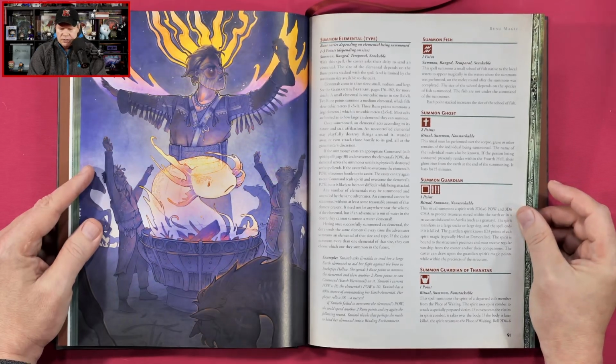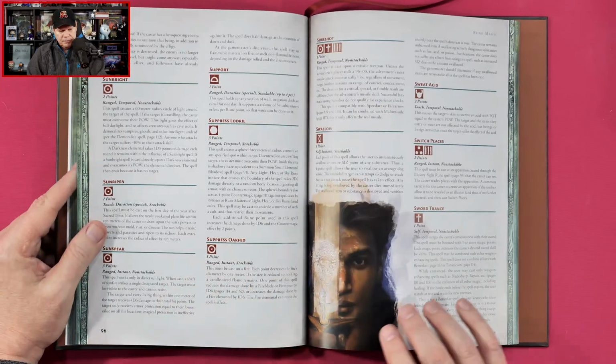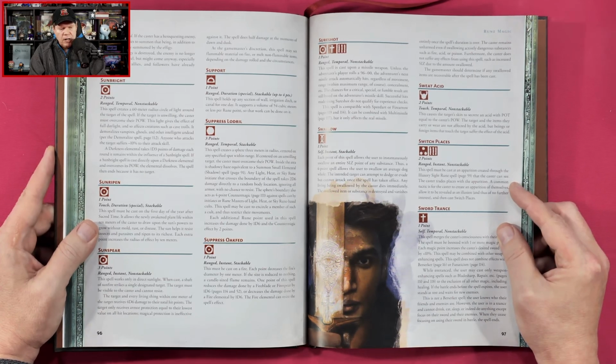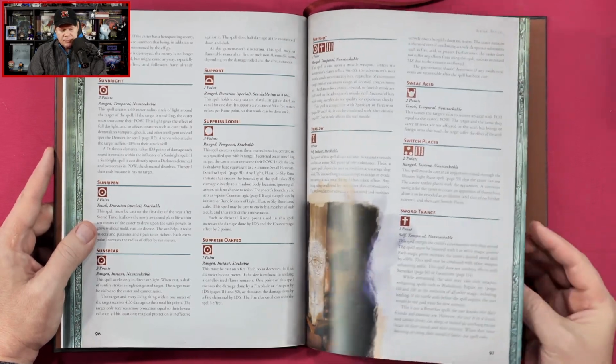Summon ghost, summon guardian, summon fish. Sunbright. This spell creates a 60-meter radius circle of light around the target of the spell. If the target is unwilling, the caster must overcome their POW. This light gives the effect of full daylight and so affects creatures such as cave trolls. Nice.